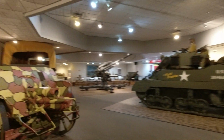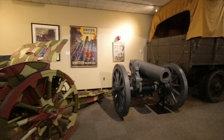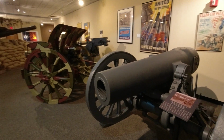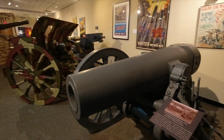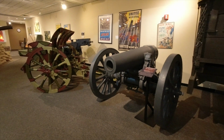Okay, it looks like just a couple more things, and I'm going to go outside and check out some of that artillery. '93, I was going to say this would be not too long after the Civil War. Used by the Germans.